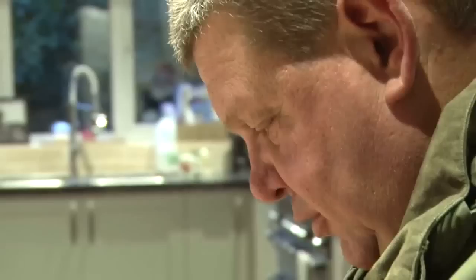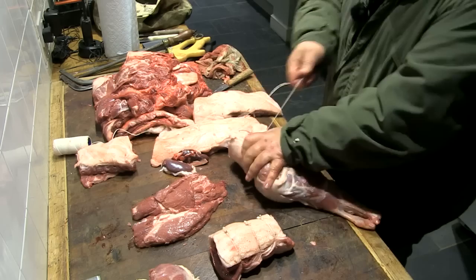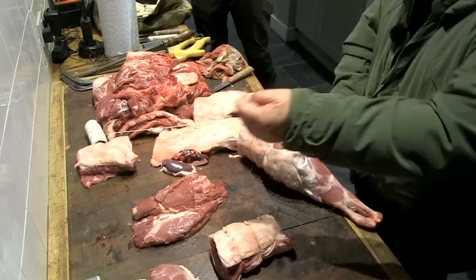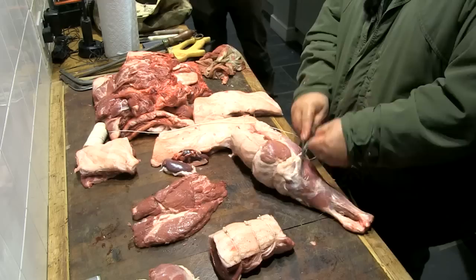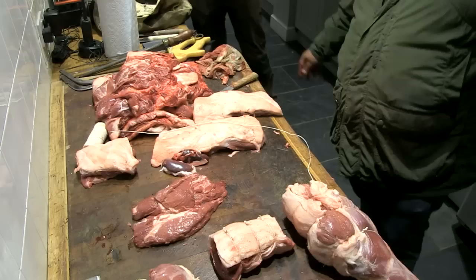Just finishing off. I hate leaving an untidy area. So it's the last leg. And once again, half hitch in the middle. Start with. Pushes it up to the side. You got two there. Just do one more. Go underneath. Through. And if you do it properly, all your knots should be in a line. And there is as minimal waste as possible.